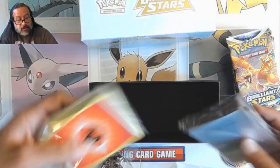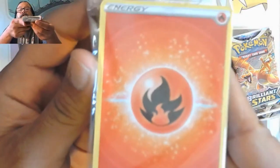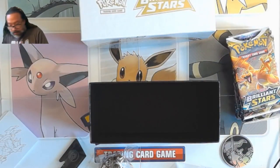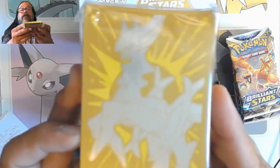And so here's the new style of energy cards. I'm sure you've already seen that. Let's put that over there. All right. Here are the sleeves.